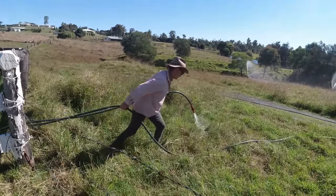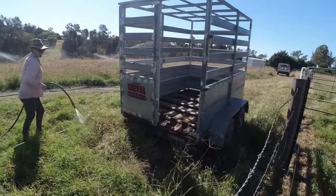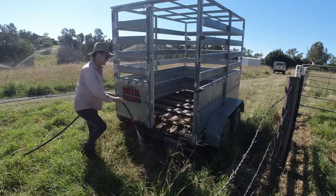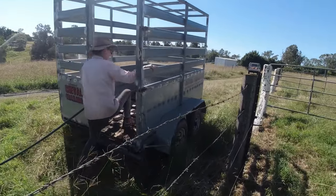One more job we've got to do. Nick loves this job. She's setting up now to clean the dung out of the trailer. My favourite job in the world. She loves it. That's why I always give it to her, because I know how much she really likes it. It's going to be interesting tomorrow.